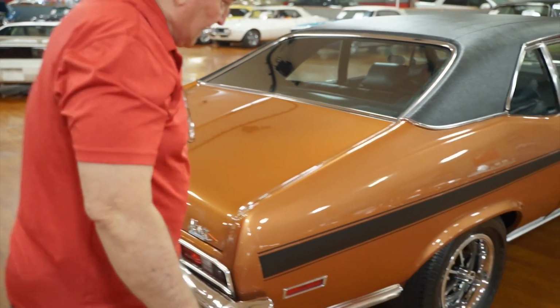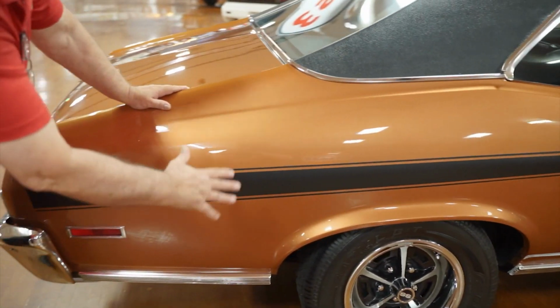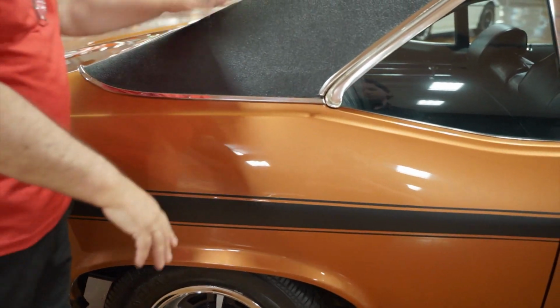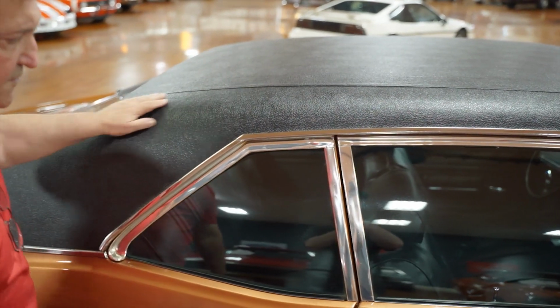Okay, passenger side. Same thing we saw on the driver's side. Everything is really nicely lined up. Trim on this side the same way as the other side. Again, the vinyl top is just as nice and tight and fresh as you'd ever hope to find.